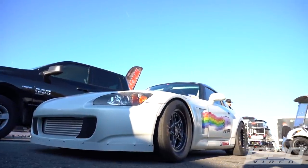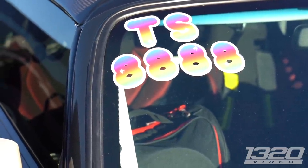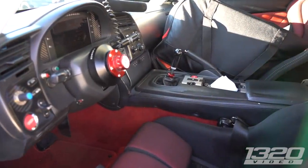So last year was my first time coming to Import vs. Domestic, and I've been to Texas 2K and all these other NHRA events, and this just blew my mind how awesome this race is. Just the variety of cars, the competitiveness, amazing racing. I was like, man, I really want to get a car of mine here someday.